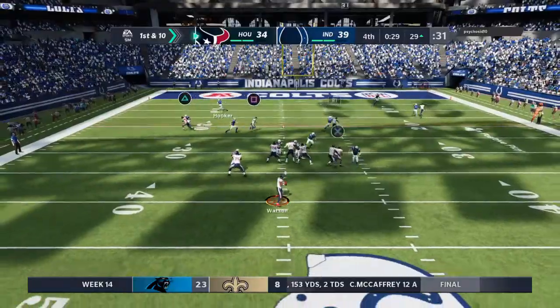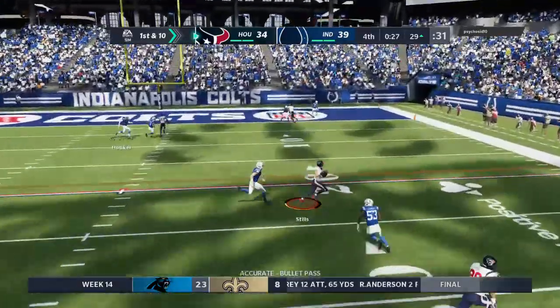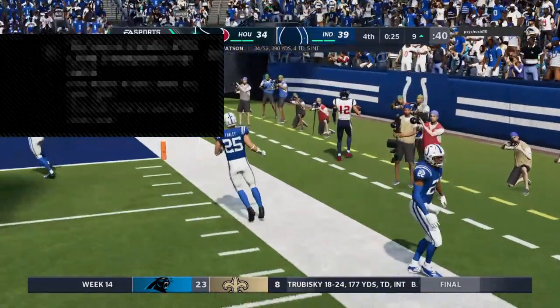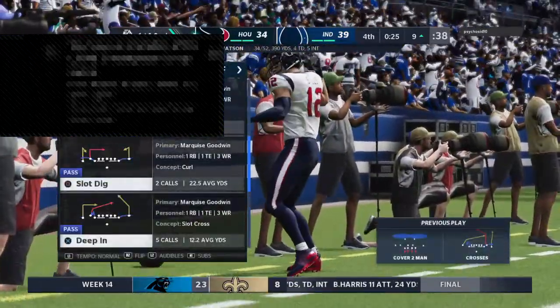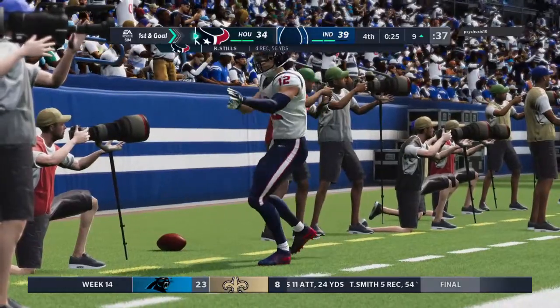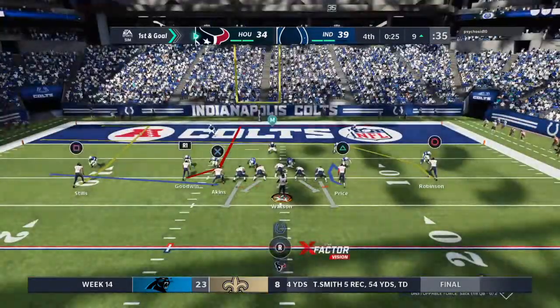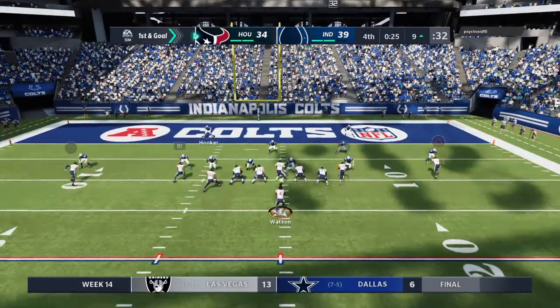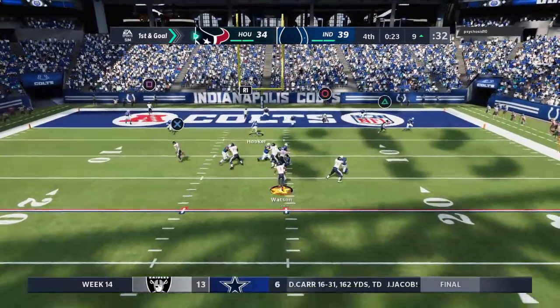Watson. And Stills bringing it in. He'll head out of bounds inside the 10. Mark him down at the 9. Another big gainer that time. This one goes for 19 yards. Only way to get the lead here, of course, with a touchdown. And that's what they're gunning for on first and goal.